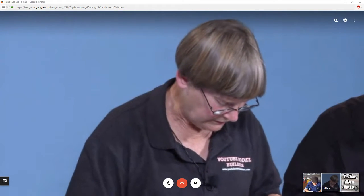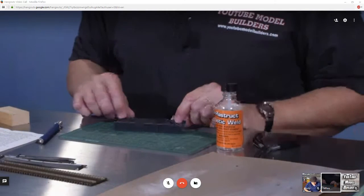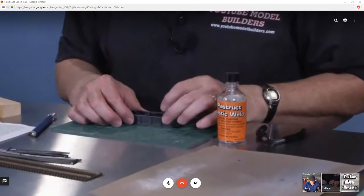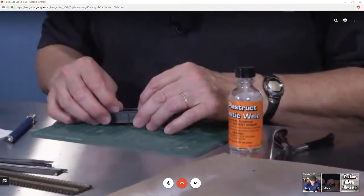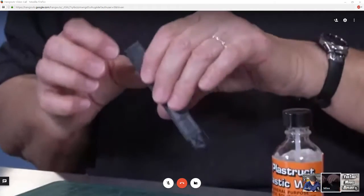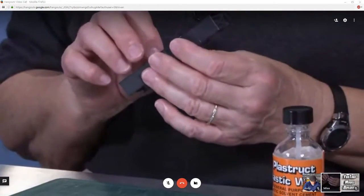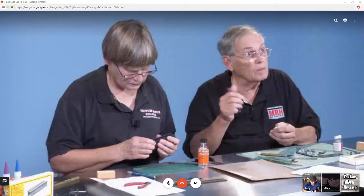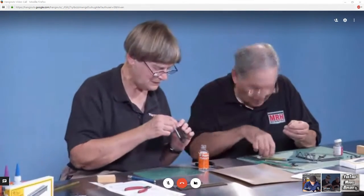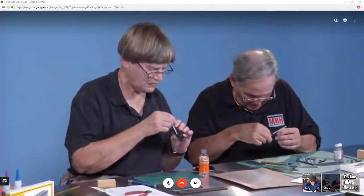Now let's see if I can get this all together here. I like these. I've never used these little sprue cutters. Those are pretty nice. Okay, there's all my pieces in place. Barry, if you don't find these in your tool drawer when we leave, you know where they went. I'll come to Kansas City to find them. That's right. Come down to Kansas City and you'll find them.